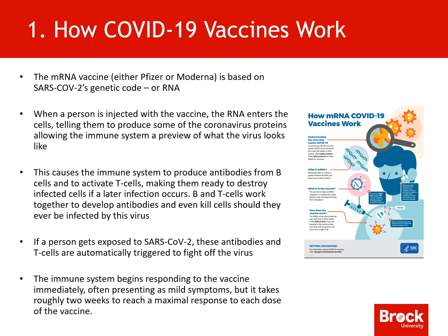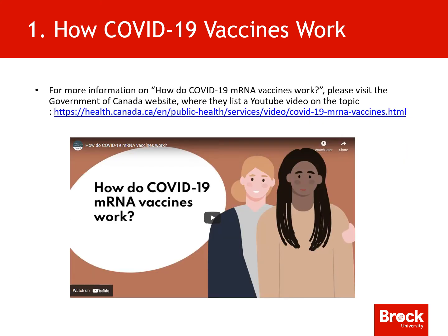The immune system begins responding to the vaccine immediately, often presenting as mild symptoms, but it takes roughly 2 weeks to reach a maximal response to each dose of the vaccine. For more information on how COVID-19 mRNA vaccines work, please visit the Government of Canada website where they list a YouTube video on the topic.